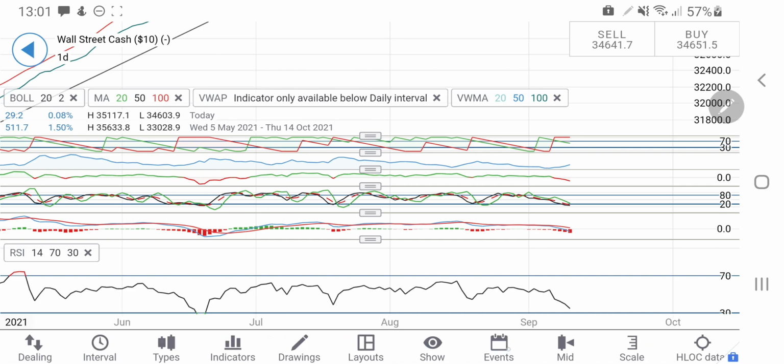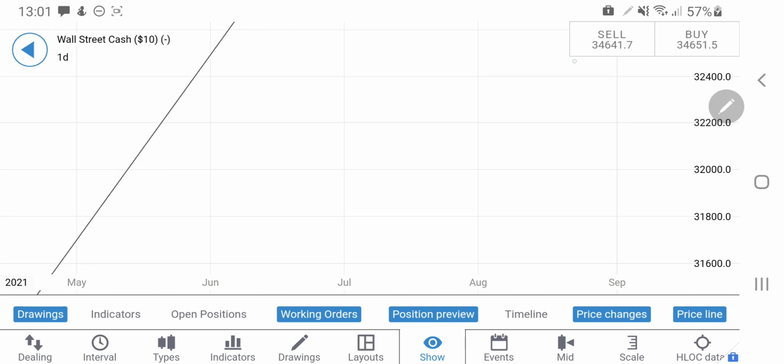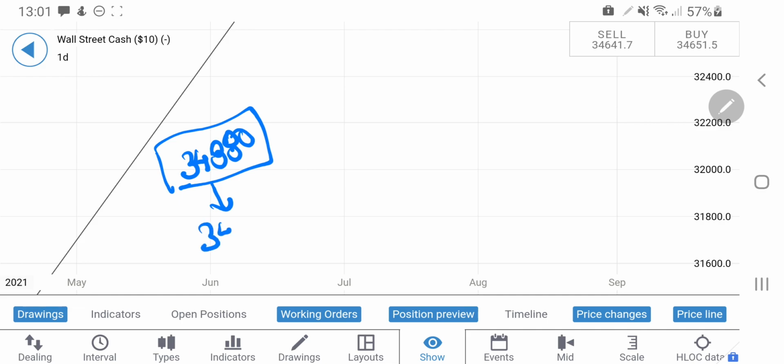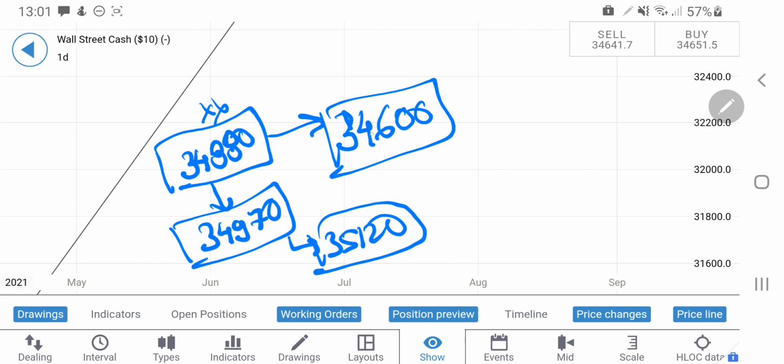Now let me give you the levels here. So the high which I expect is at around 34,880. Above 34,880 you can still be bullish till 34,970, and if it crosses 34,970, 35,120 cannot be denied. So I'll be watchful of this. This is the high which we can expect, 34,880. Beyond this, rather I will say below 34,880, 34,600 should provide a stronger support for any downward move.